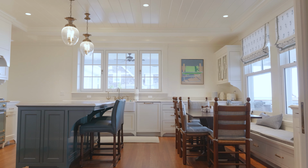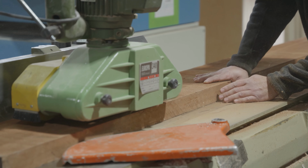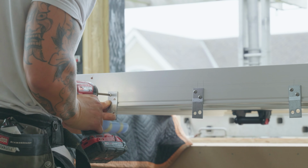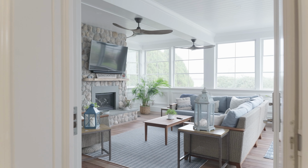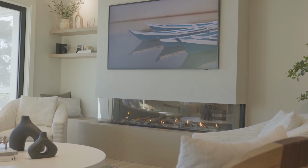Our millwork offering is the heartbeat of the house. Because we self-perform all of the carpentry functions, we know exactly what we're doing. When you have that level of craftsmanship at all levels of the project, it's what makes a custom home extraordinary.